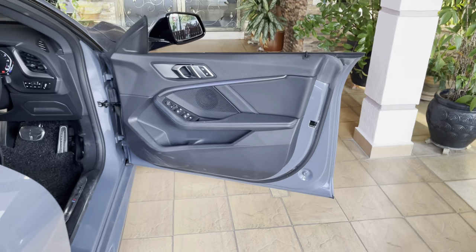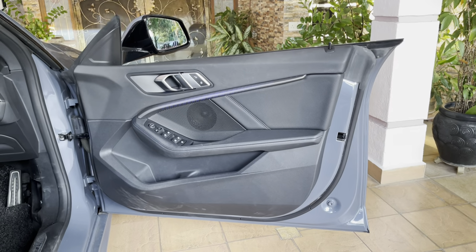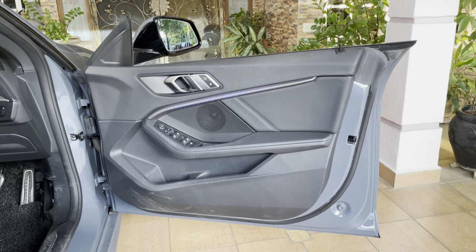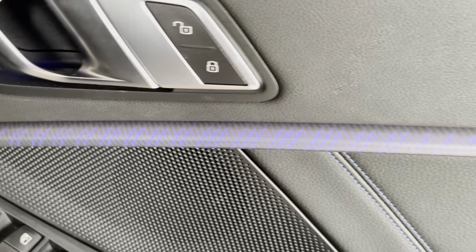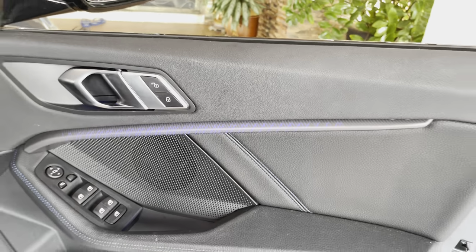And as you can see, this is how it looks with the windows rolled down. This car has frameless doors, so you have that very nice and sleek profile for the doors. Personally love it. And you get the very unique ambient lighting strip right here. I've only seen this in the 218i Gran Coupe. Very unique as well, as you can see.